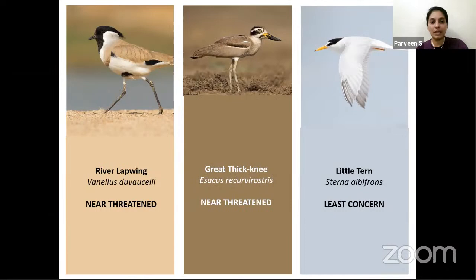And the last one is the little tern. It's again a breeding migrant over here. It doesn't stay here throughout the year. The Indian skimmer and little tern both are breeding migrants. The rest of them are resident species, and throughout the year, they are found on the River Chambal.